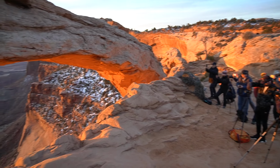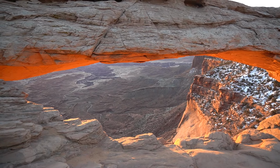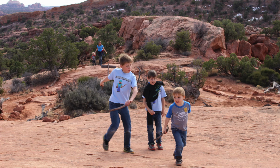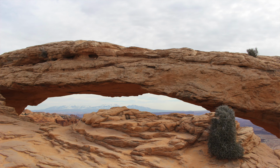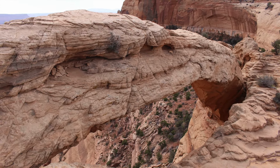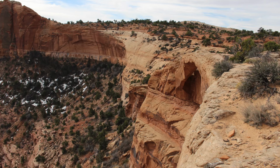Well, cool and scary. Back in the day when it wasn't so crowded, we took our young family there. We had toddlers. We're hiking up the trail and the kids were just a little ahead of us. They got to the arch and they were looking at it. And then we looked at the other side and it was a drop off. We about died. We had no idea what was on the other side of that arch. Even now when we see it, it brings those memories back.